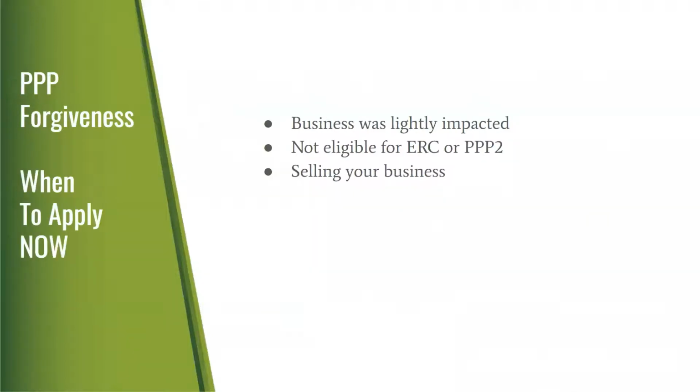Now, if your business was only lightly impacted and you're not eligible for PPP2 or ERC, or if you're selling a portion or all of your business and need to get the loan off your books, waiting may not be the best move for you. Otherwise, there is no rush, and I encourage you to wait until May, June, or July so that all the kinks are worked out between the banks and the SBA before you apply.